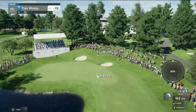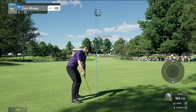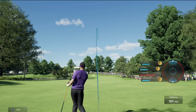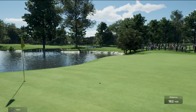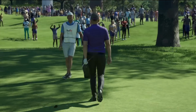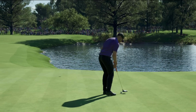Let's go down to Henny. Sitting up here from about 160 yards. Going with 8-iron here. Okay, nothing spectacular, but safe. 16 feet away. Looking for another birdie here.